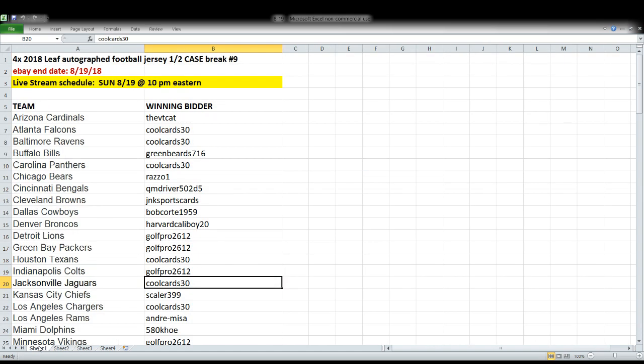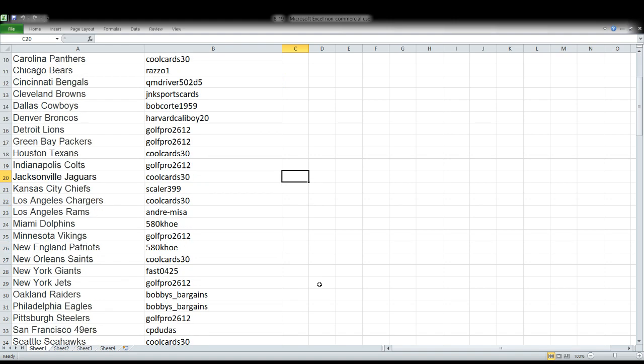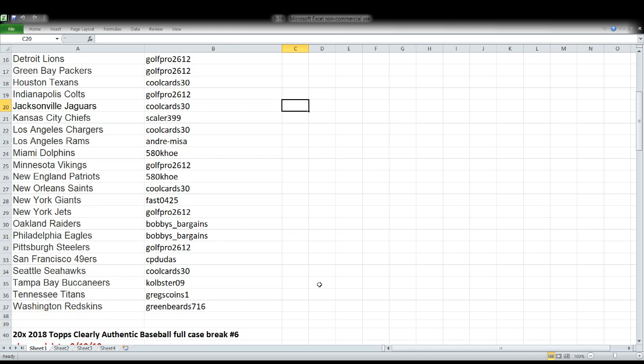So that is all the info that we need to get things rolling tonight, and we're starting off with a 4-box case, which is a half case, I'll get it out in a minute, of Leaf autographed football jerseys. This is break number 9 of that. And of course, everything we're opening ended tonight, Sunday night, the 19th of August. And yeah, so this is the start of a new case of the jerseys.